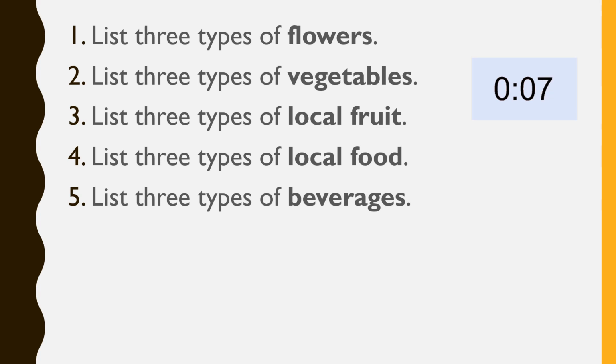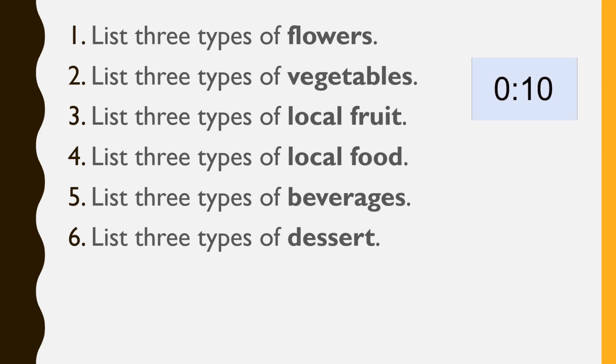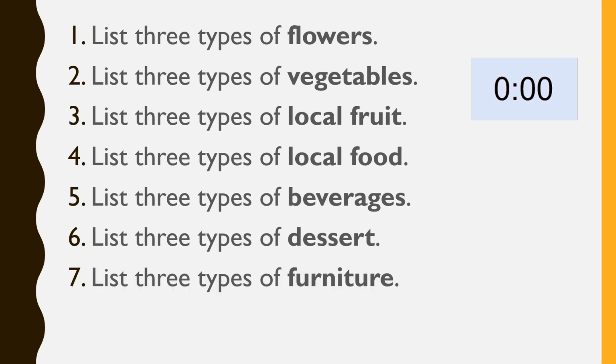Beverages, drinks. Number 6. List 3 types of dessert. Dessert. Number 7. List 3 types of furniture. Furniture, perabot di rumah. Furniture.